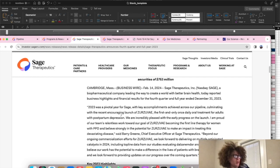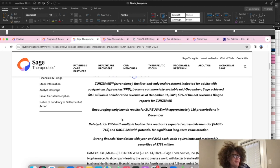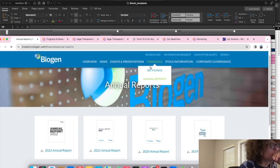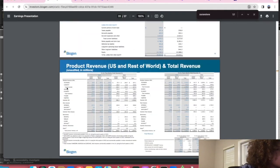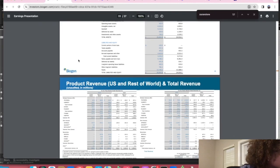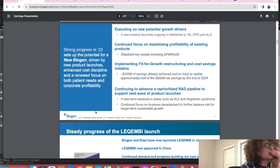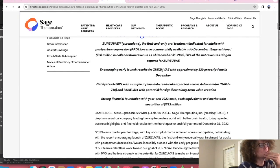The net revenue Biogen reports for Zurzuvae. I hate having to do this, but I'm actually going to do it. So we're going to look at Biogen, because I want to figure out how much this is actually selling. I couldn't actually find the information, so I went to their most recent quarterly earnings, looking for Zurzuvae-based sales. Sometimes they'll have another press release. I was looking at some press releases, but I don't think they're going to report it. So we'll go back to here. I wish it wasn't so vague.